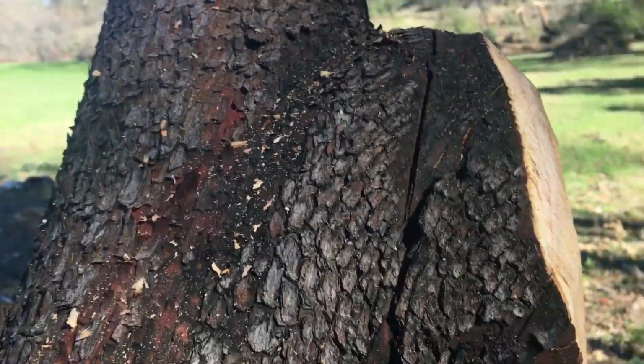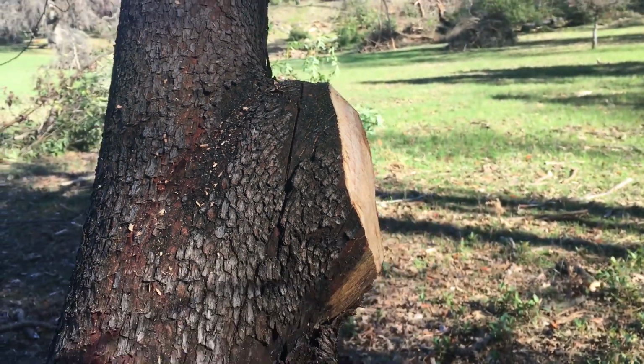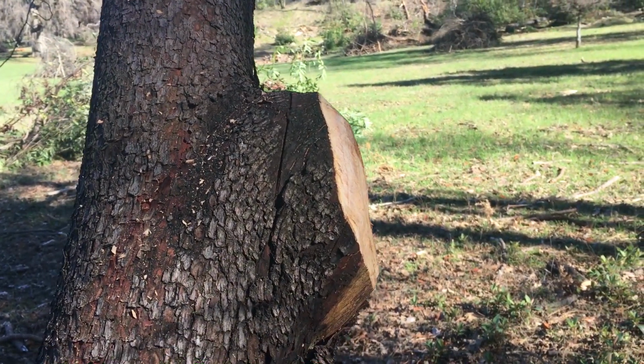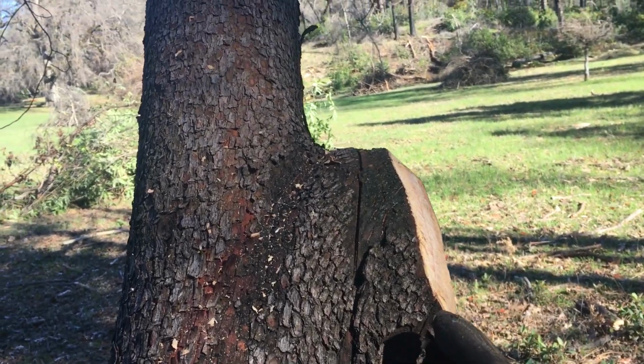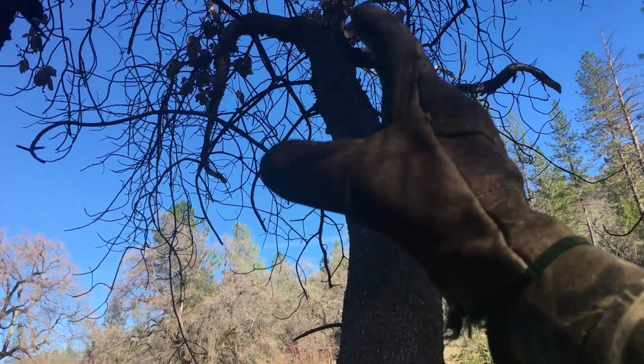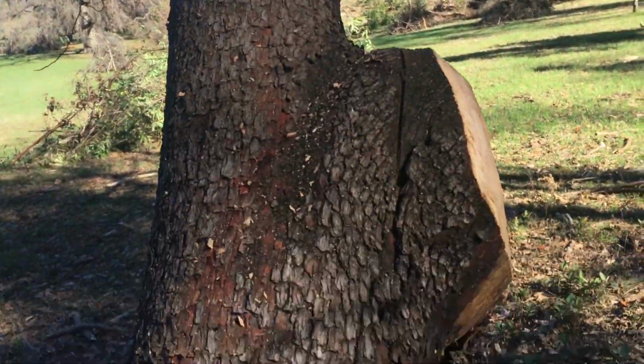And you can see how I left plenty of branch collar on there to keep the bigger branch stable. And then you see how my cut is in line with the angle of the branch. See that?